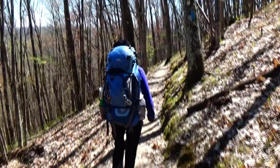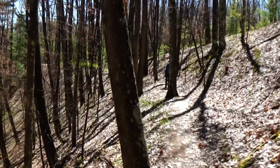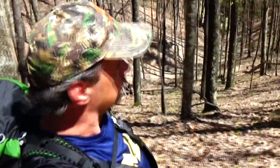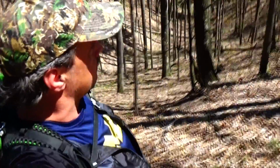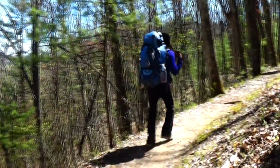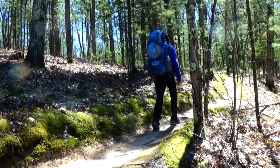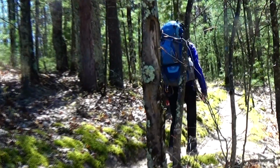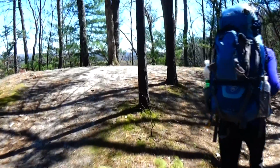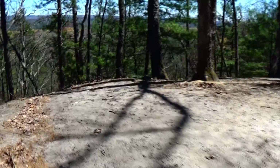And now we're once again back on the trail. This is a real cool area. And check out this valley. It's a long ways up. There we're coming up another good climb. So you get some really good views from here. And it's getting windy out.